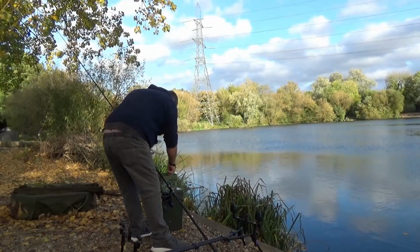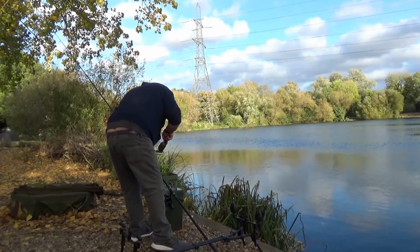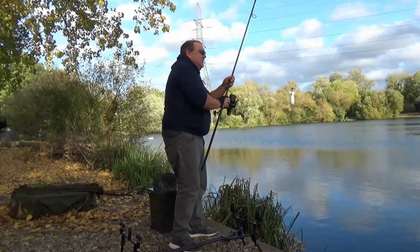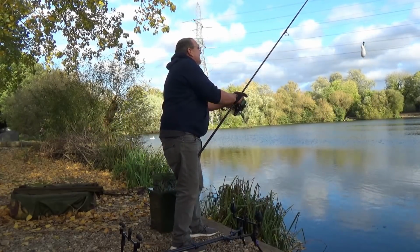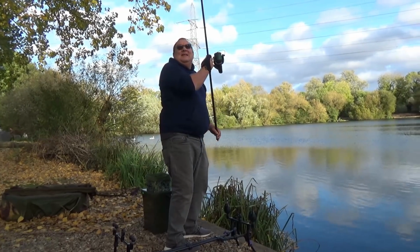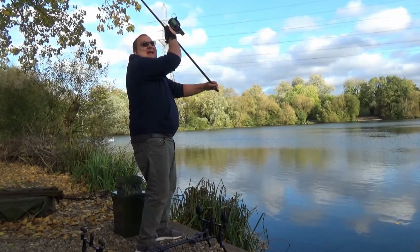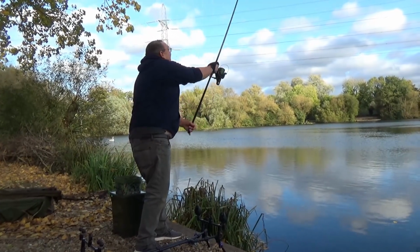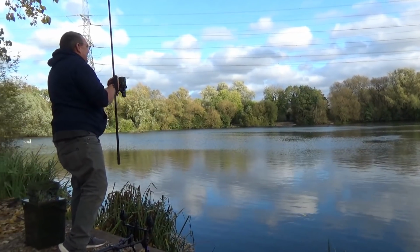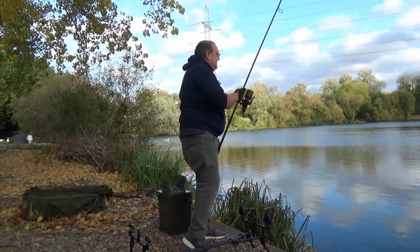Right, here we go again guys. Finally worked my way down to see Mark and see what he's up to. Pushing bait out. Well, how far are we fishing out, mate? 7 wraps, that is it. A very long way today. Yeah, you got your long range rod for this session. Yeah, a long way today. It's nice and clear, nice and gravelly.